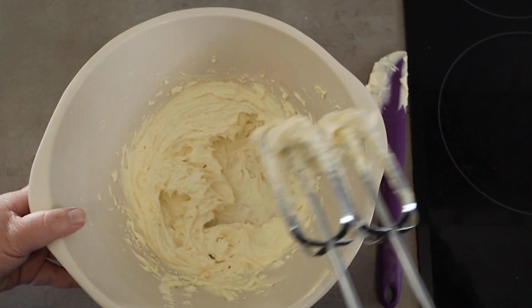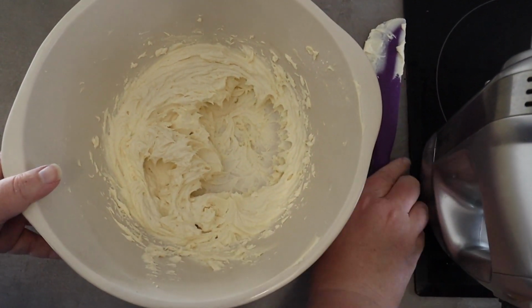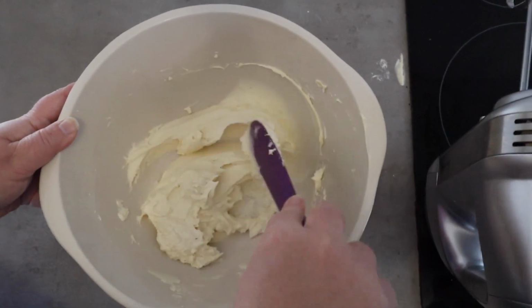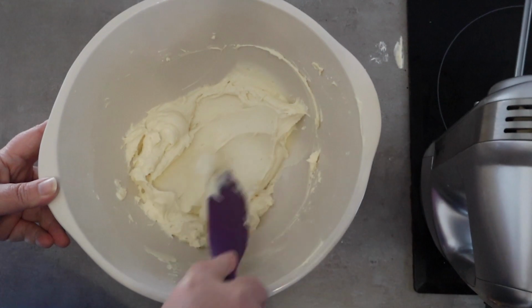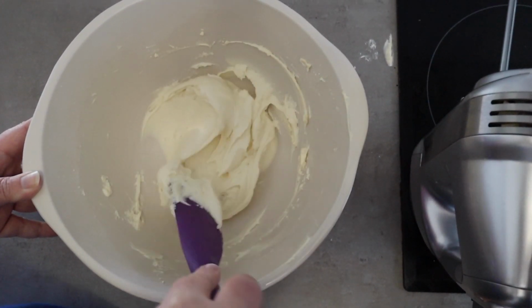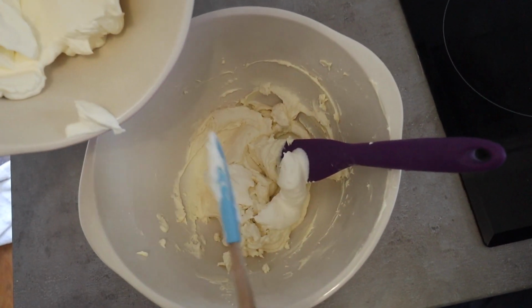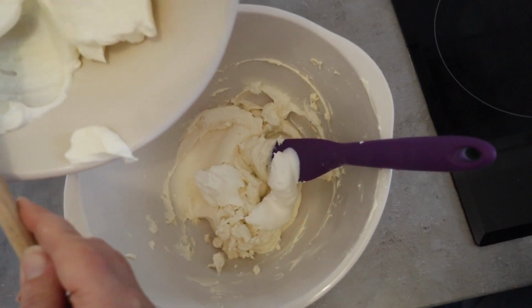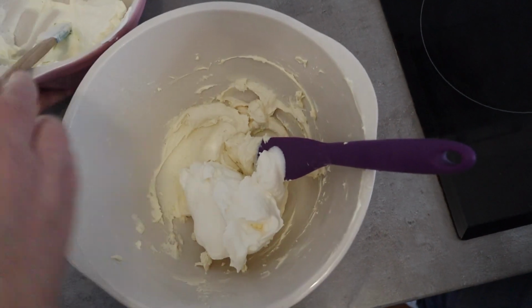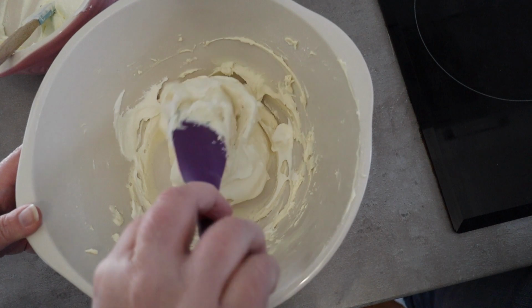Okay, so you can see how smooth and creamy the mixture looks now. I did just scrape down the sides a few times in between just to make sure there wasn't any cream cheese that wasn't combined, but that's looking really good. So now we're going to incorporate our whipped cream into this mixture. I'm just going to take half of our whipped cream mixture and fold that into the cream cheese mixture just to loosen it up a bit because it's quite thick.